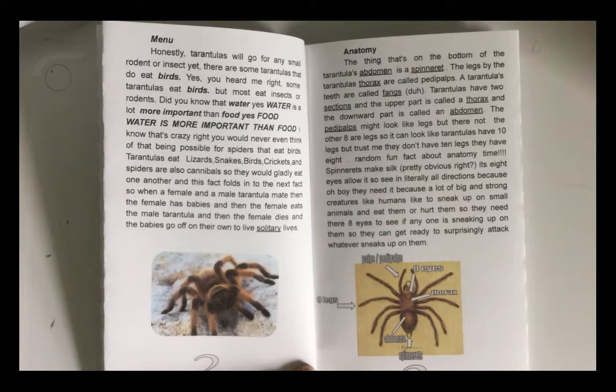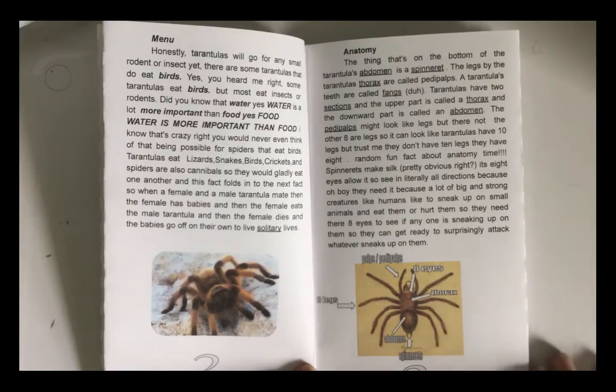Random fun fact about anatomy time. Spinnerets make silk. Pretty obvious, right? Its 8 eyes allow it to see in literally all directions because, oh boy, they need it, because a lot of big and strong creatures like humans like to sneak up on small animals and eat them or hurt them, so they need their 8 eyes to see if anyone is sneaking up on them so they can get ready to surprisingly attack whatever sneaks up on them.